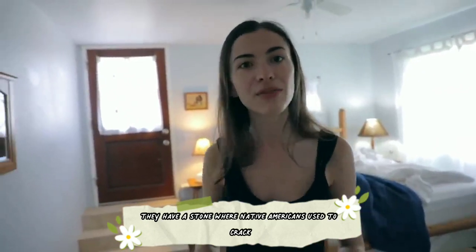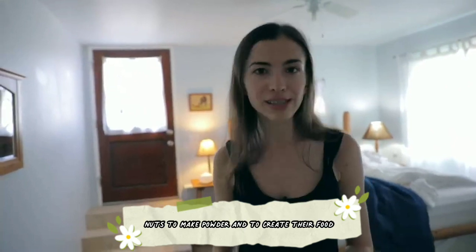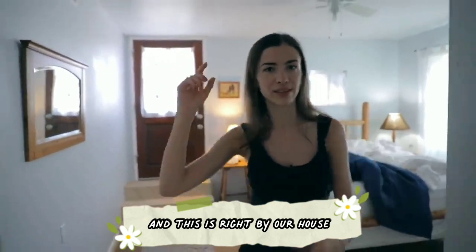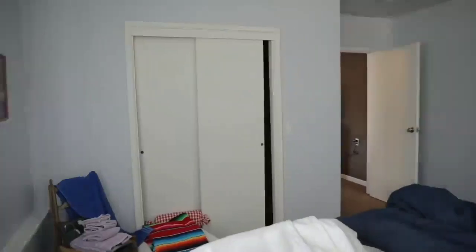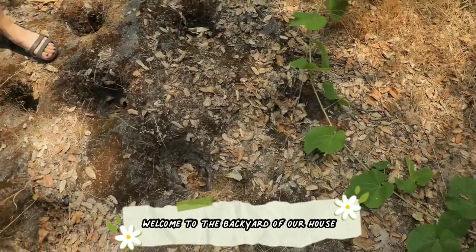They have a stone where Native Americans used to crack nuts to make powder and to create their food. And this is right by our house. Let's go and see it. Welcome to the backyard of our house.